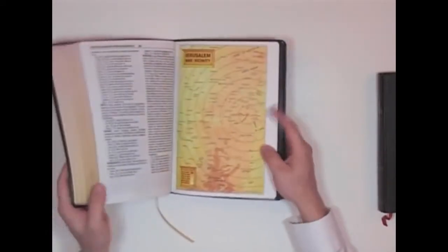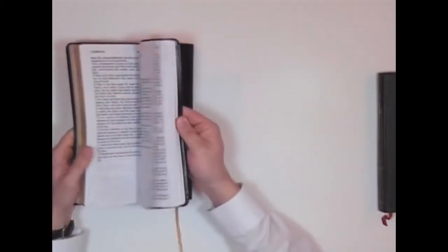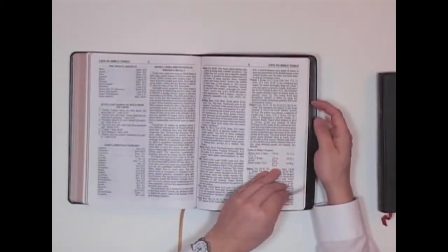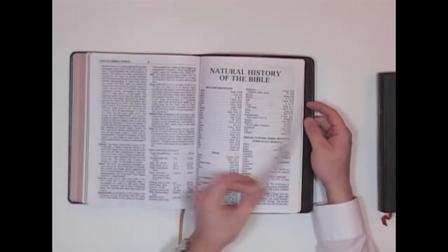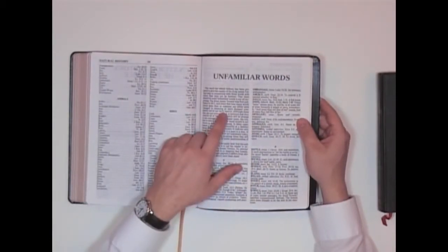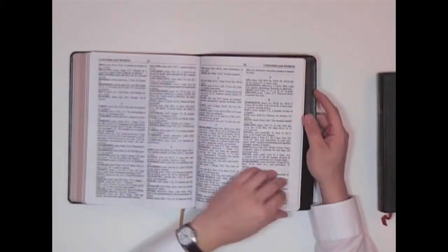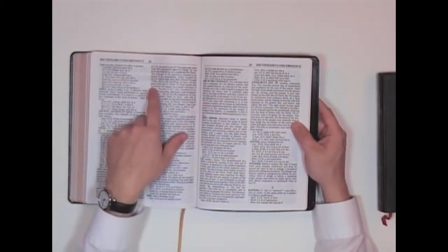Another good thing here in the back, of course you have your maps and everything, but they get into a lot of statistics and things, and weights and measures and what's a shekel and all this stuff, history of the Bible. But then they get into unfamiliar words, and they define a lot of the unfamiliar words in the King James Bible. They tell you where the verses are at, where you can find these words. And then they have a concordance.